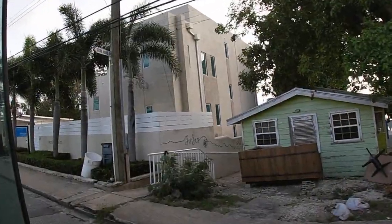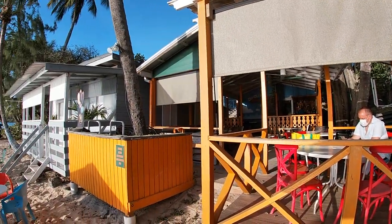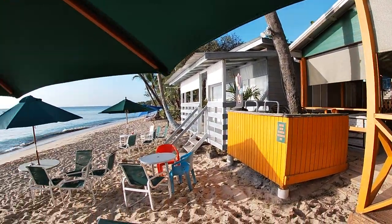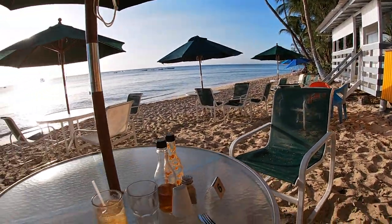It's Juju's Beach Bar, and I highly recommend anyone visiting Barbados to find time to grab a meal here. Their grilled fish is top-notch, and the combination of the view and the ambience cannot be topped.